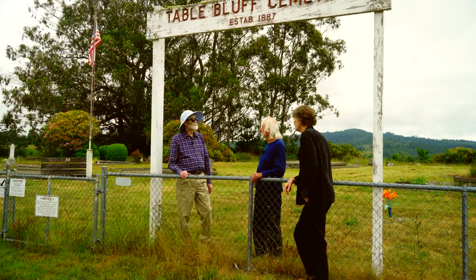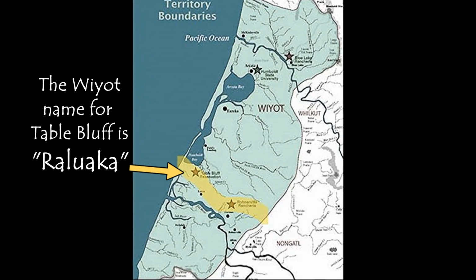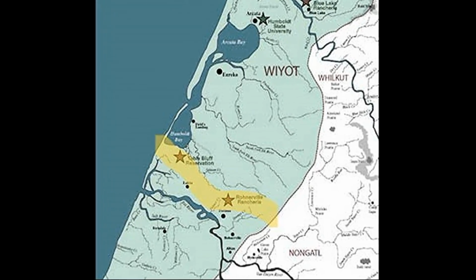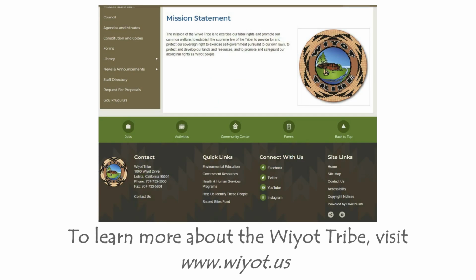So Jerry, this wasn't always Table Bluff, this was Ralawaka. Yeah, there was a system of trails that went all the way through Wiyot territory, and when the first white explorers came through, the Wiyots helped guide them along those trails. A lot of the Indians here were killed or sent to reservations, and the whites just came in and took over everything. The Wiyots were left without any land at all. They had to come back and actually buy property if they wanted a place to live. So we're on what is traditionally Wiyot ground.